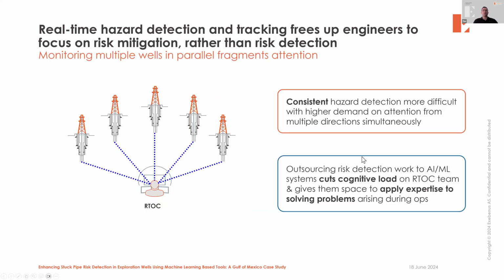Okay, so you might wonder why use a software-based monitoring system at all. And one of the key things to note here is that when you have software that runs automatically, this actually frees up the monitoring engineer's time from focusing on actually detecting every possible risk symptom to thinking about what sort of actions they should take to actually solve the problem.